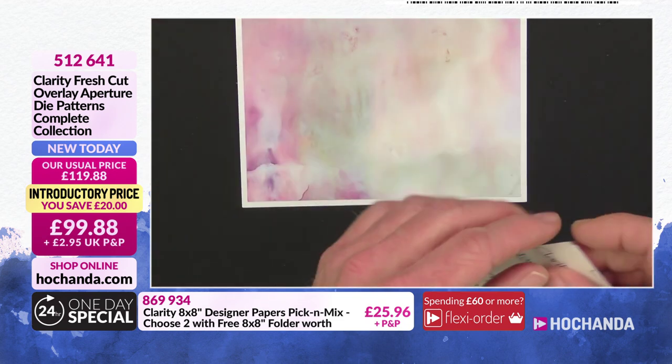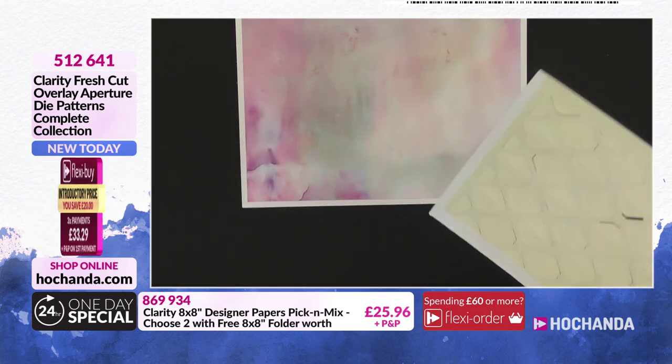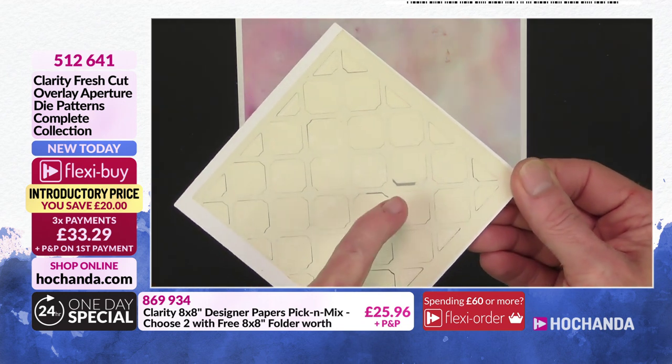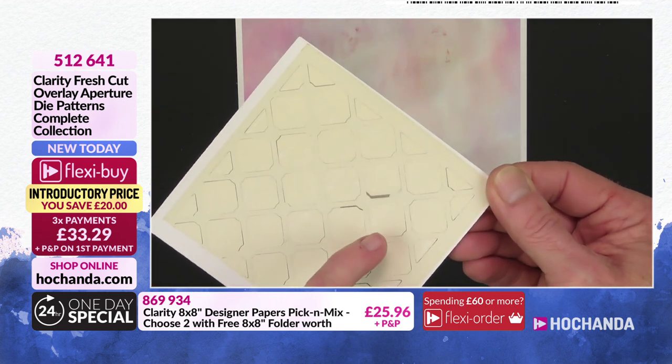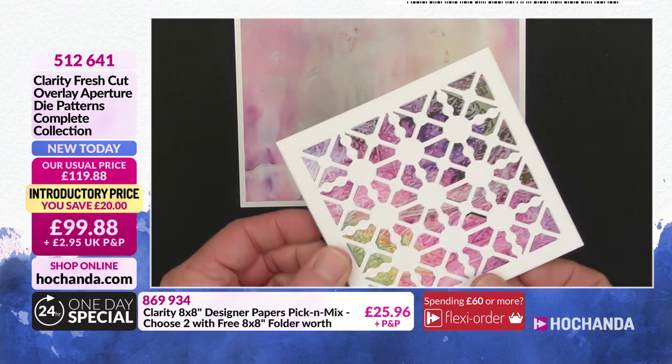And now I can remove the backing paper from, see, I don't know if you can see, I've got a little bit of a gap. See just there where that one just moved, I didn't realize. But I'm not worried, because I've got the paper behind that's going to hide that anyway.